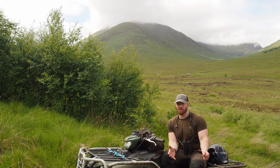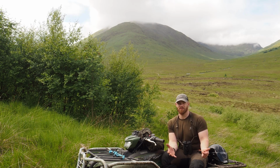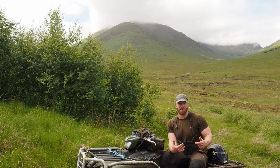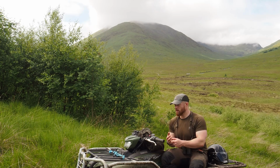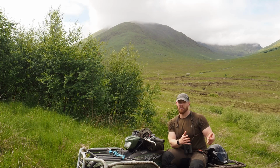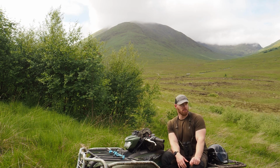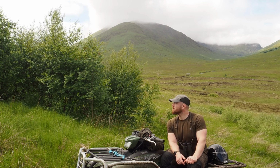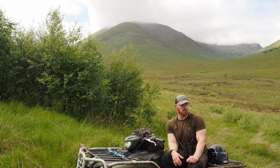If you have an accident and it's serious enough, you're talking helicopter extraction out here. There's no way for the emergency services to get in without a helicopter. And even if you have someone with you that can take you back, you're talking over 2 hours to get to the nearest hospital. So yeah, it can be a bit risky, but very rewarding as well, because you get to spend time out here.